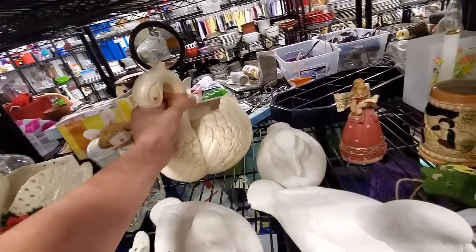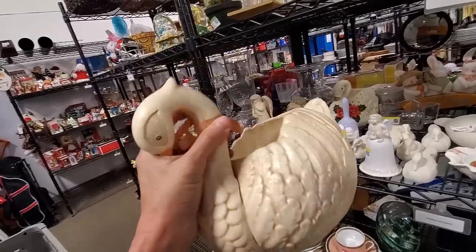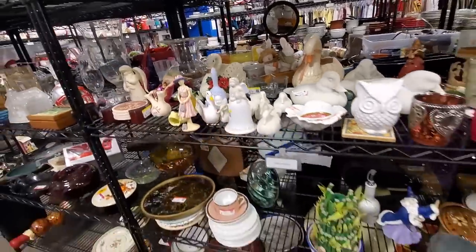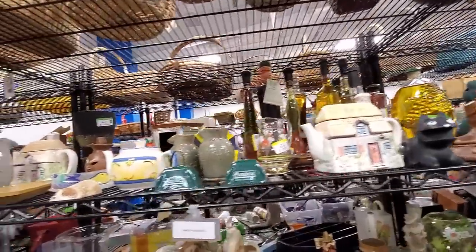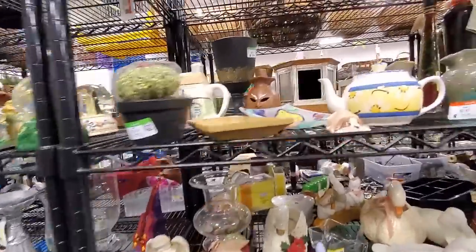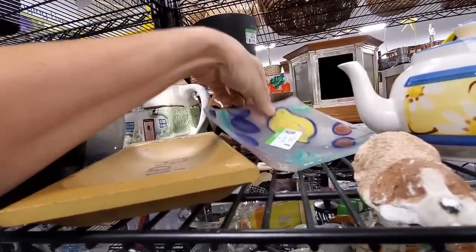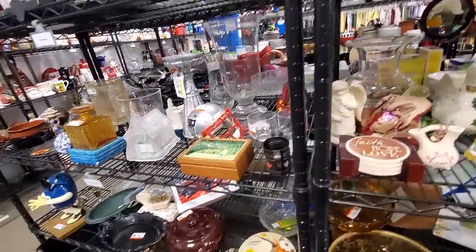I like the look of this swan planter in the back. I do believe this was a hobbyist piece, which just means that somebody bought a blank piece of ceramic and then painted it and glazed it themselves. I spot this thing in the back here. Kind of creepy. I'm looking at it thinking maybe I should have bought it because it's kind of creepy. Creepy sells.